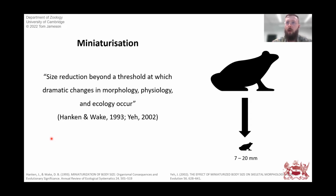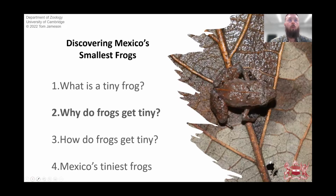And for tiny frogs, we're really talking about the bottom limits of vertebrate life, the world's smallest vertebrates. And so if you look at your thumb, and you look at your thumbnail, if you imagine an organism sitting on that thumbnail, that's about the size of the world's smallest frogs, from 7 to 20 millimeters long, total body length. And so we might then ask, if we know what a tiny frog is, why do frogs get so small? What's driving frogs to get so tiny?